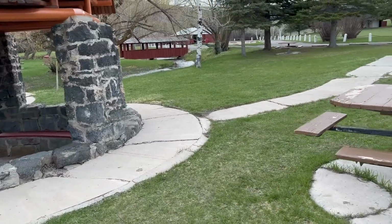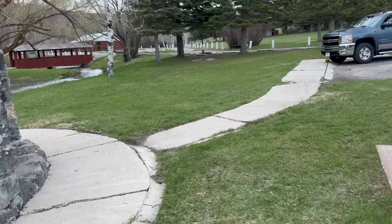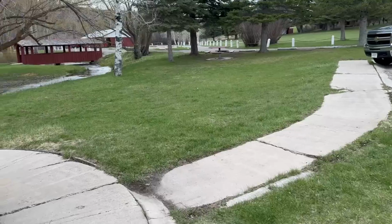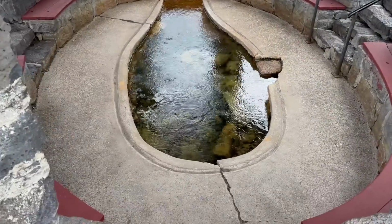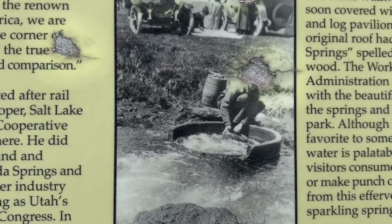Soda water from these springs was marketed back in the 1880s. People drank the water out of this very spring. This is what the spring looked like before they beautified it through the Works Progress Administration.